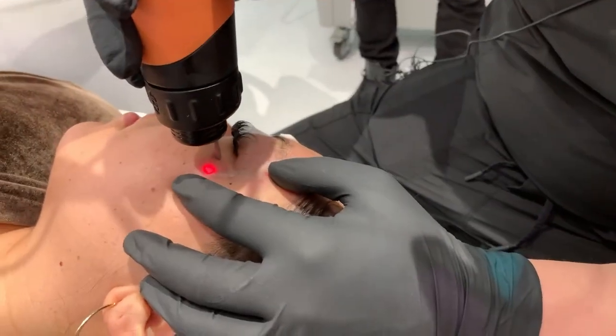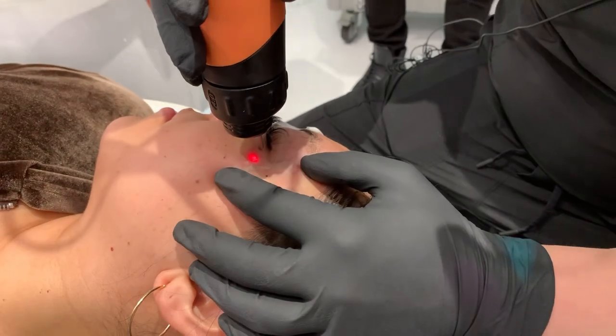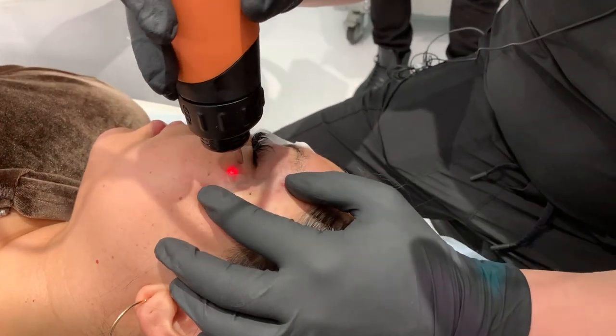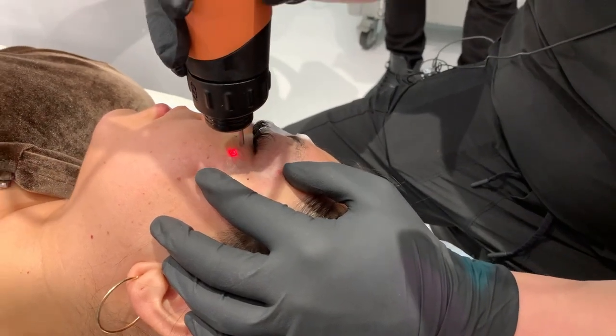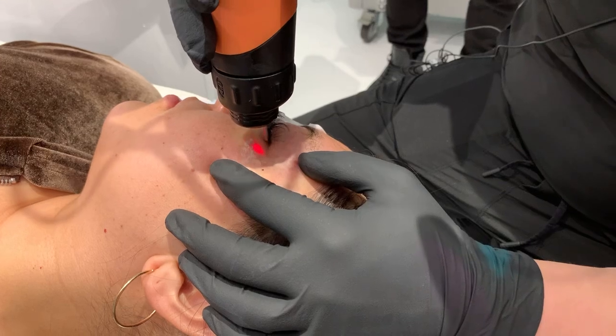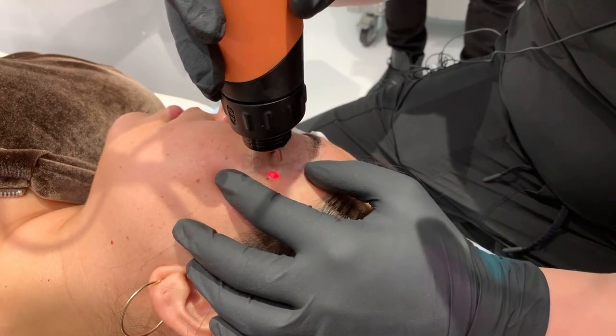So the Ruby laser is awesome because it's very superficial and it's the most absorbent to pigmentation. The negative to the Ruby laser, you guys know, it gets rid of surface pigment. So even though we're trying to get rid of her dark spot, she might get a little whitening, but the whitening is better than the darkening. And always the whitening will come back, or will improve over time.